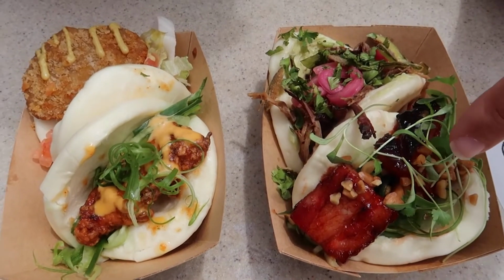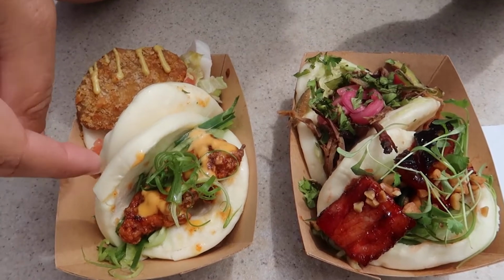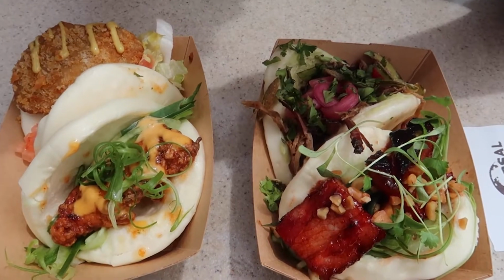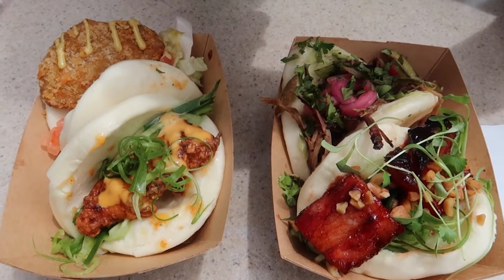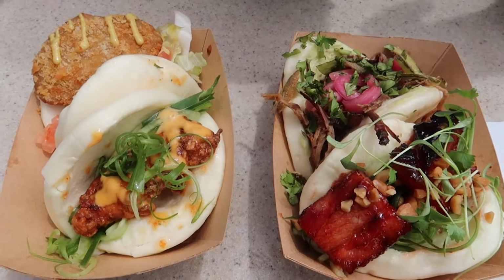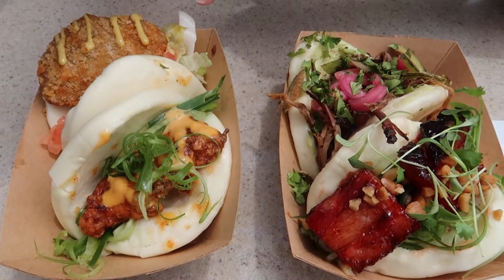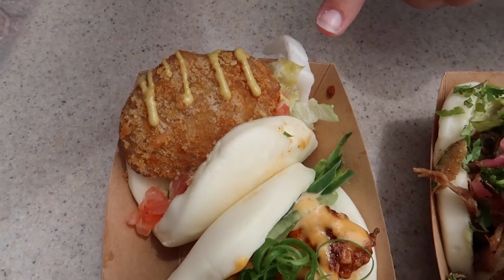We have 4 different baos here: a pork belly, a beef brisket, a kimchi fried chicken, and a crab cake. The kimchi fried chicken has kimchi fried chicken, kimchi butter, gochujang, I don't know what that is, cucumber, and scallion sriracha. The crab cake is a Maryland style crab cake with shredded lettuce, diced tomato, and mustard aioli.